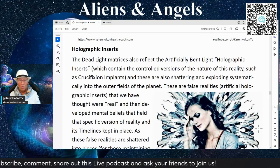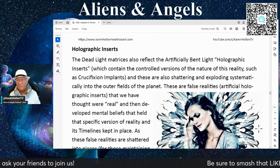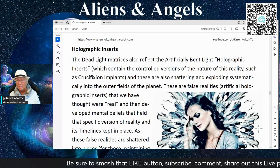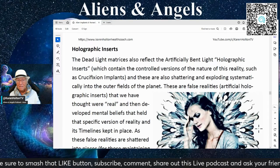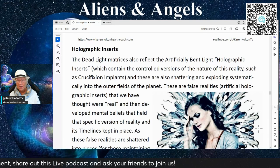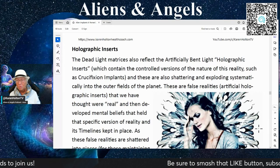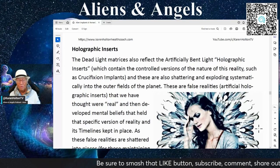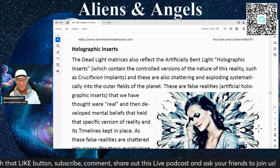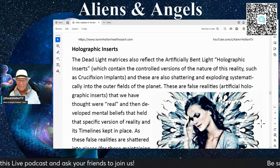Now I want to talk a bit more about holographic inserts. The dead light matrices also reflect the artificially bent light holographic inserts, which contain the controlled versions of the nature of this reality, such as crucifixion implants. And these are also shattering and exploding systematically into the outer fields of the planet. These are false realities, artificial holographic inserts that we have thought were real and then developed mental beliefs that held that specific version of reality and its timelines kept in place.